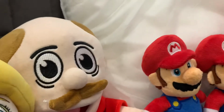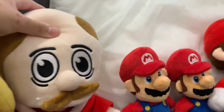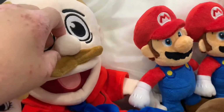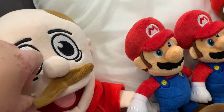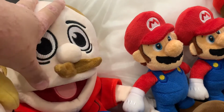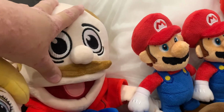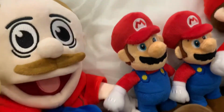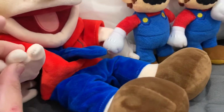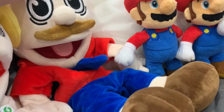Second, we have Mario, the human version of Mario. You can also find him at smlmerch.com. He has some tie, and he's probably worn out because his mustache came off, but I'll probably fix that. Just never mind. And he has some brown shoes and arms, and yeah, that's for Mario.